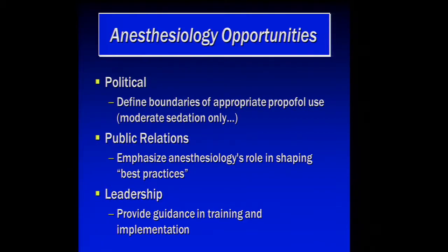The second opportunity is a public relations opportunity. I want to look you in the eye and tell you this very sincerely. I am very, very proud to be part of the specialty that developed the best practices that have been inculcated into this technology. All of this comes from anesthesiology. The drugs, the kinetic concepts, the monitoring technologies, the clinical techniques, we have provided the leadership, we have established the best practices, and quite honestly, I believe it's our duty to bring these to the rest of medicine in a measured and appropriate way. And I think this is a great public relations opportunity.